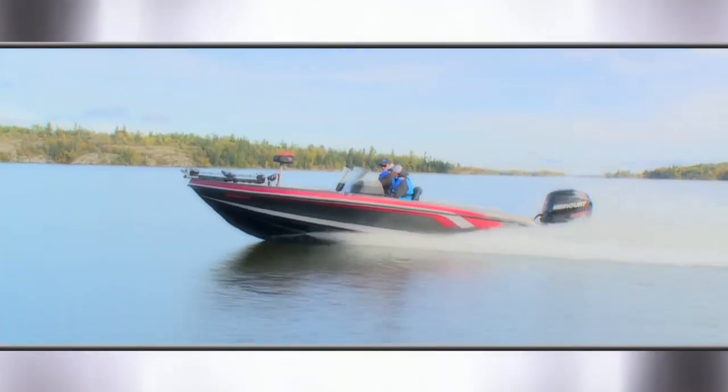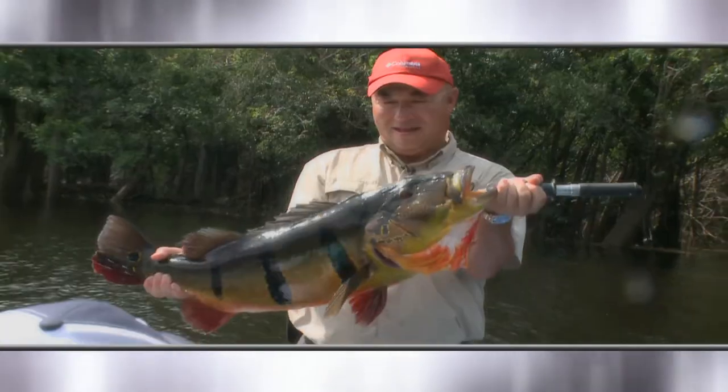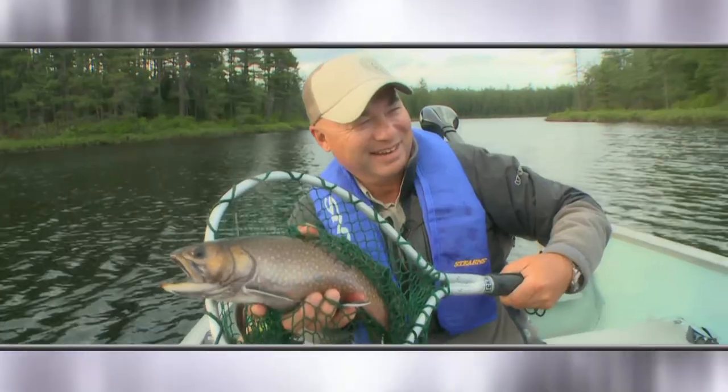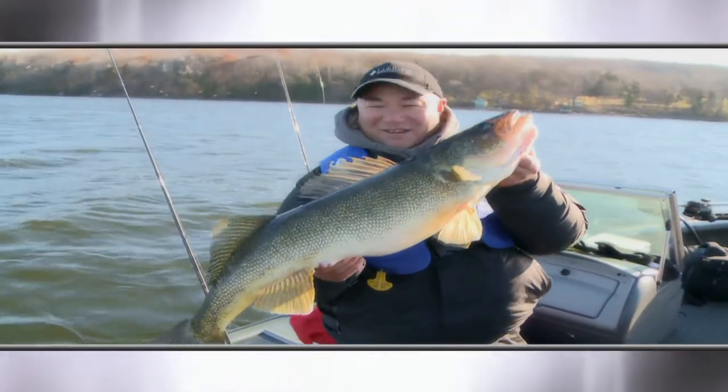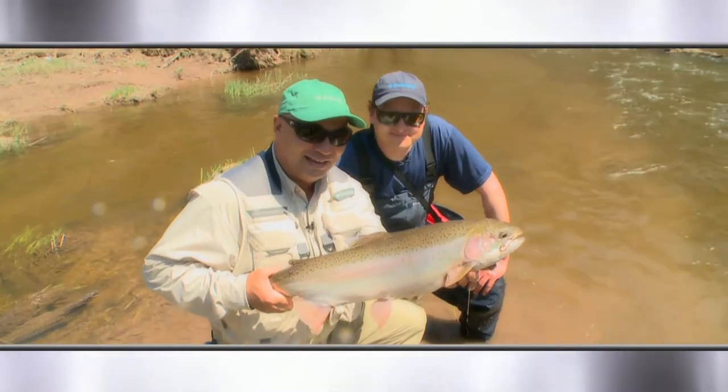Wow. Bump, bump, bump. There we go, boys. That is awesome. Look at that magnificent fish. Way down there. Isn't that sweet? Look at the size of that fish. There he is again. The color is incredible. Yeah, that's a nice one.